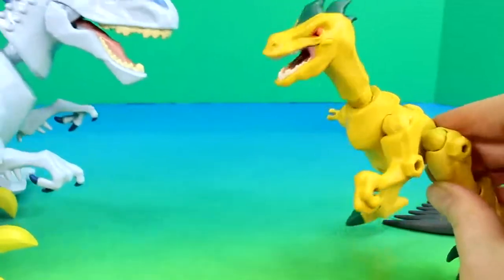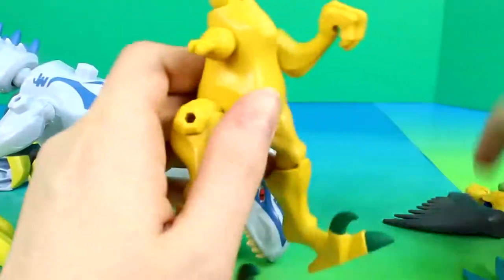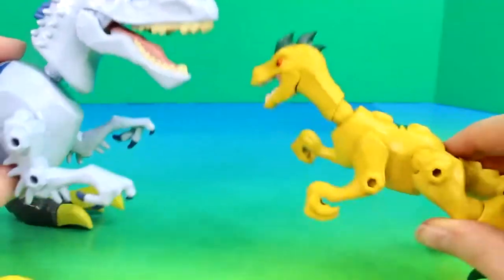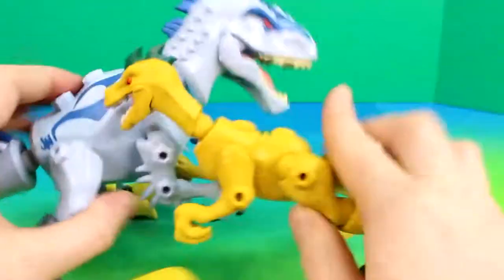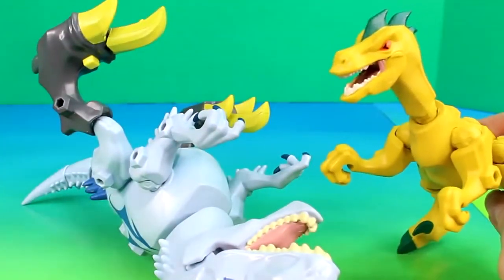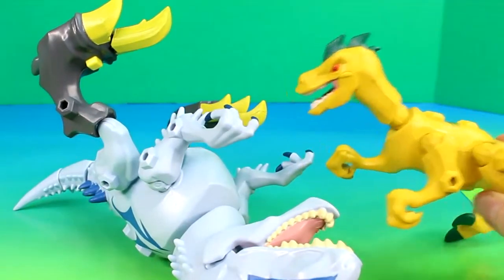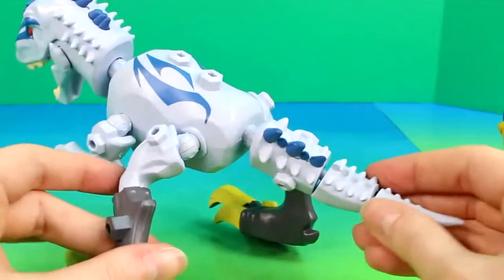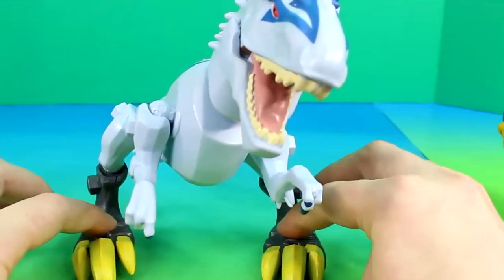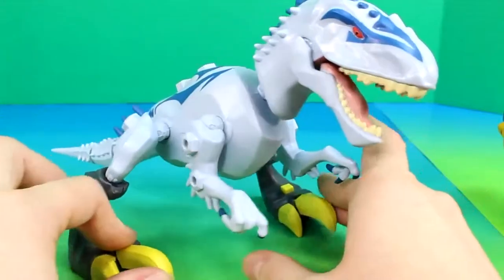They can fight against each other. Oh, but first we have to put his arm on. There we go. Oh, the Velociraptor one. Let's check out this dinosaur. Look at how many spikes he has. You can press this down, and then his claws go down. Cool.